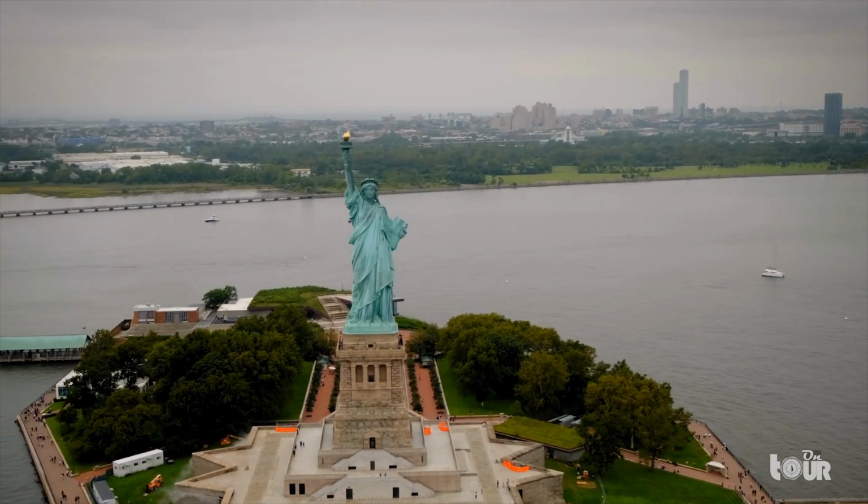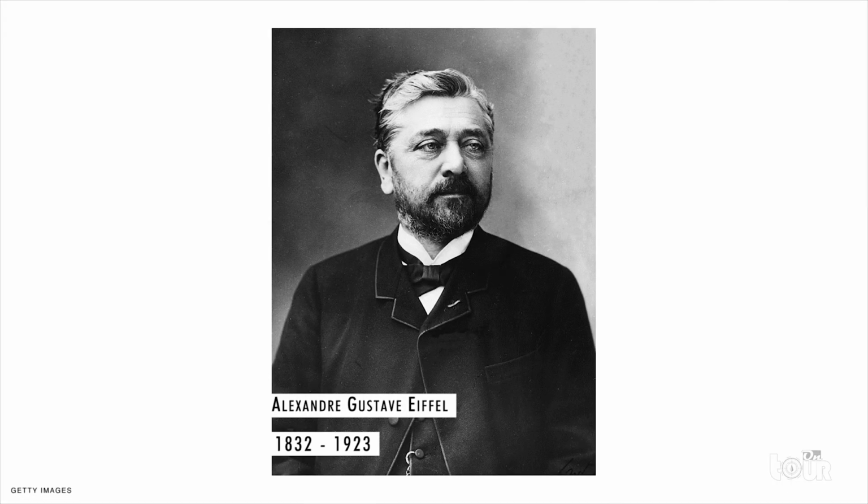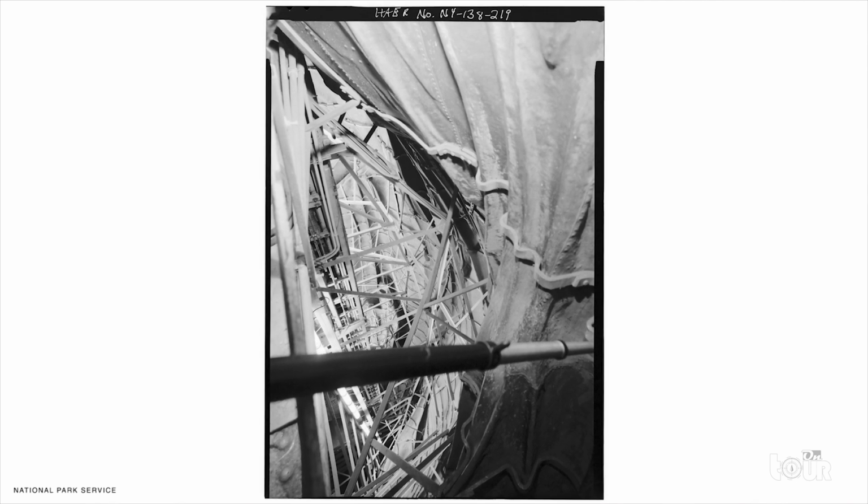Putting together the giant Lady Liberty brought in other designers, like Alexander Gustave Eiffel, famous for the Eiffel Tower. Eiffel laid out the iron framework, the spine of the statue, and its copper skin.